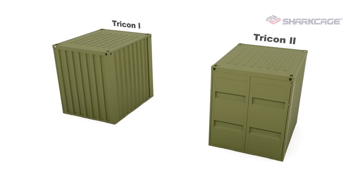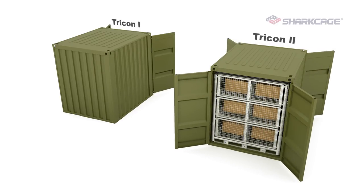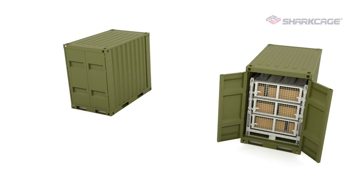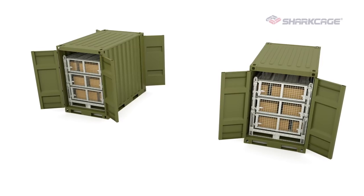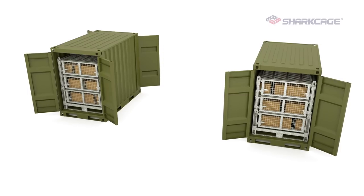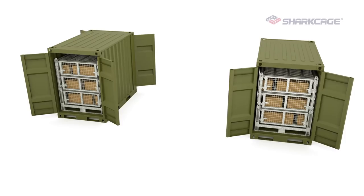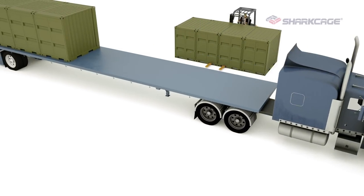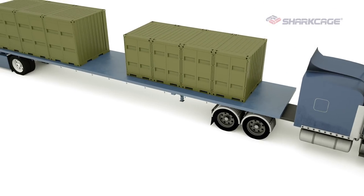The Tricon 1 has only one door at the end of the container, and the Tricon 2 has doors on both ends. Quadcon is available with different heights as well as different door configurations, but naming convention is not consistent among manufacturers. The Quadcon, most commonly used, has one door and measures either 8 feet in height, an ISO standard, or 6 feet 10 inches. The Tricon and the Quadcon can be linked together and handled like a normal 20-foot container. Notice that the doors are accessible even when multiple containers are connected.